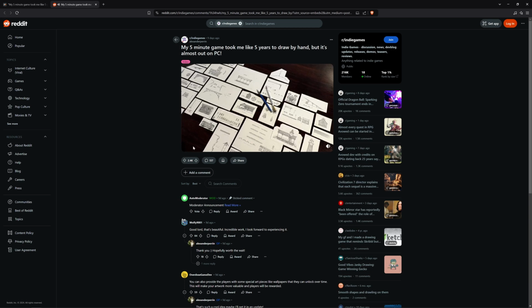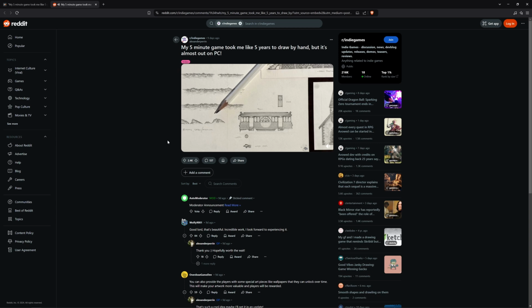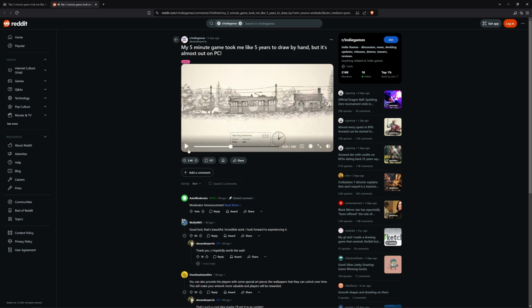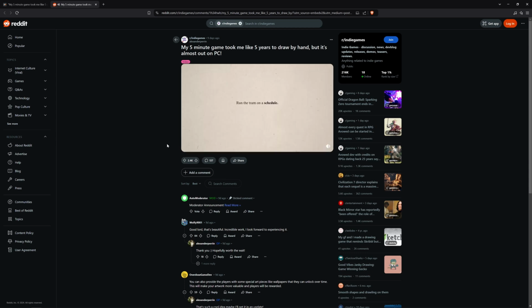And then I love this portion right here where it shows what they got. One of the things I really liked too was this comment that someone stated: you can also provide the players with some special art pieces like wallpapers that they can unlock over time. This will make your artwork more valuable and players will be rewarded. I think that's awesome. With the points that you rack up, you're able to get each piece that this person did by hand. I think that'd be so cool.